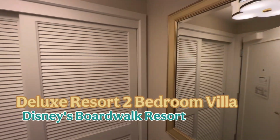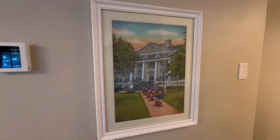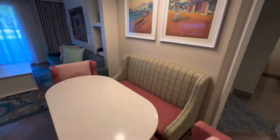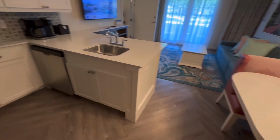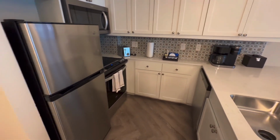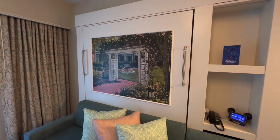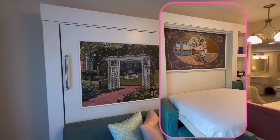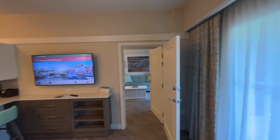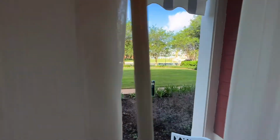All right. We are in a 2-bedroom villa here at the Boardwalk. And the details are just amazing. There is beautiful artwork that has different Disney characters on the Boardwalk. There's this dining area. There's this full-size kitchen, microwave, fridge, stove, dishwasher, everything you need. And then this seating area. And then this is also a Murphy bed, so you can pull this down and have another bed. This villa actually sleeps 9 guests, which is amazing. And there are pretty views out the window and an outdoor seating area on the little patio.